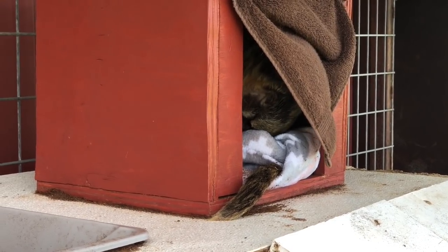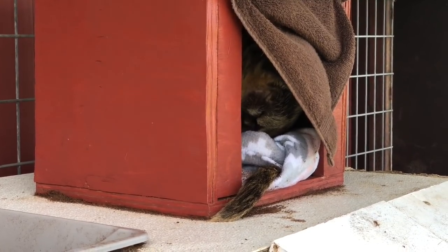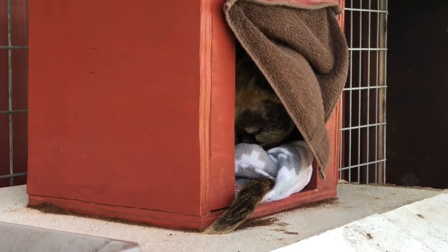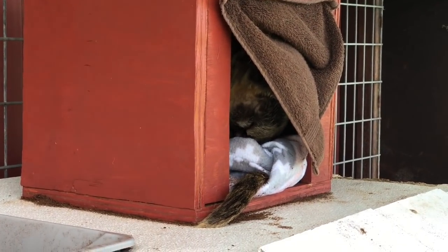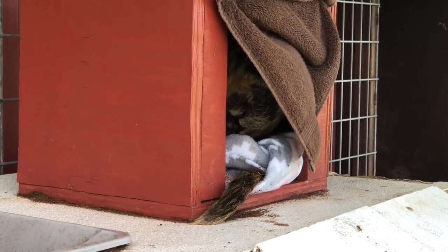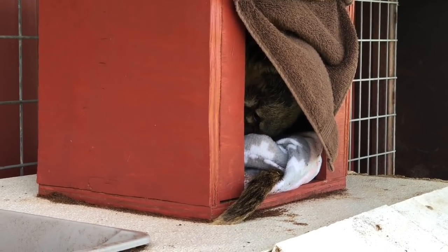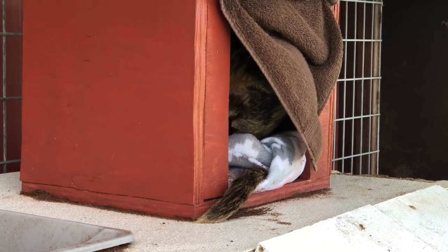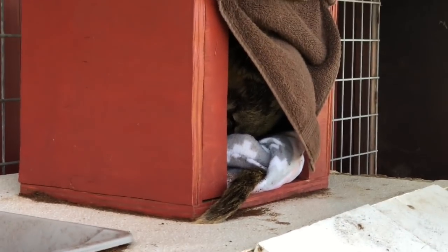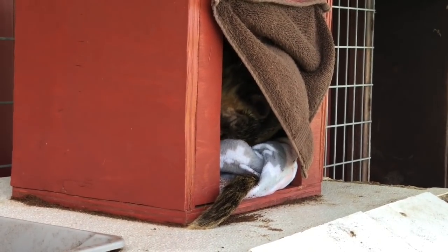She is getting up there in age, and so she's pretty tired all the time. We've had her here for quite a while. She came to us from a family that owned her as a pet. Even though these are wild animals, a lot of people go out and are able to get these animals as pets and raise them in their homes. Unfortunately, it usually doesn't work out very well.